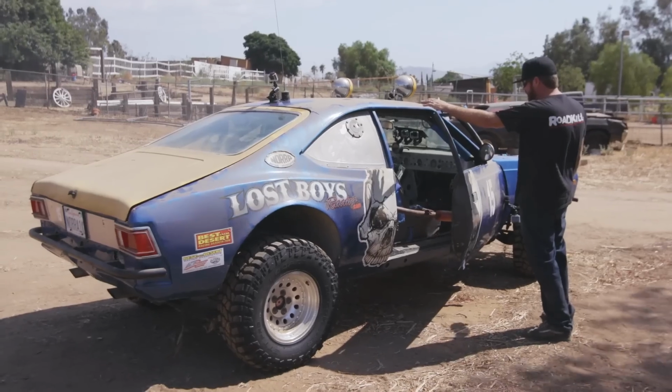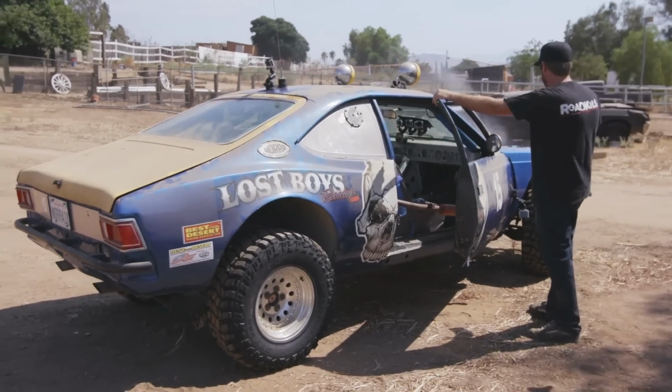Really? Yeah. This is weird. That's gotta mean it's like full. Well, but it doesn't move. I think it's not pumping it through the system.